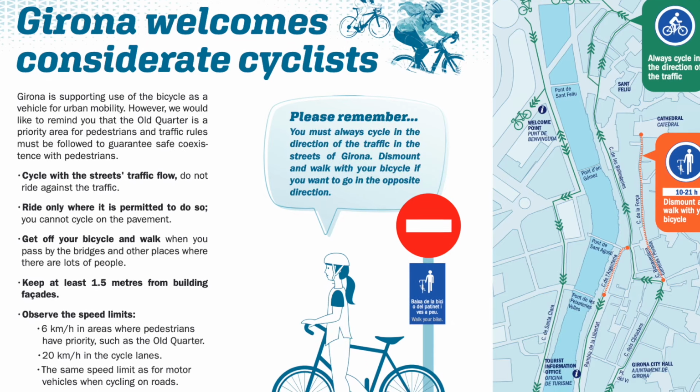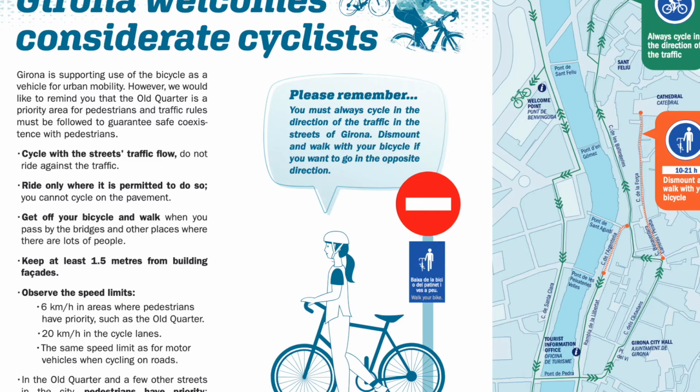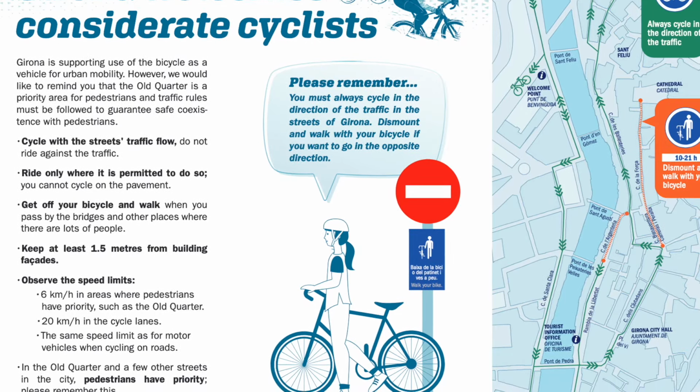One of the ways that it's manifested is that there's been a real push to crack down on wrong-way cycling in Barri Vell, so that is a super cute and historic part of the town. And if you do get caught going the wrong way, you're going to be fined €200. If you're a foreigner, you're expected to pay on the spot.